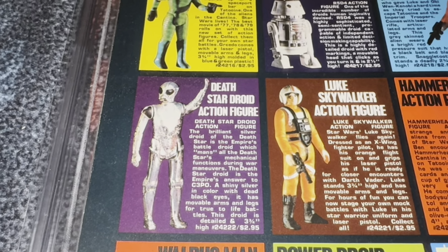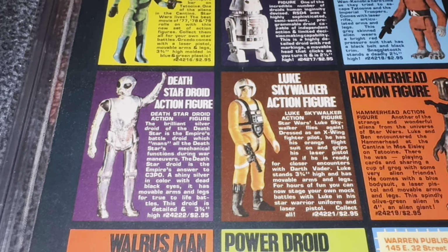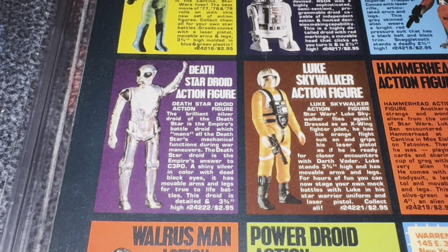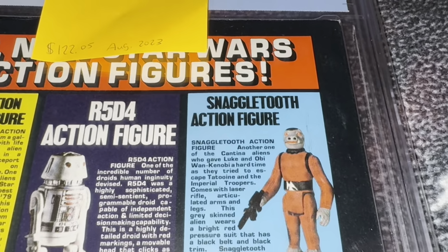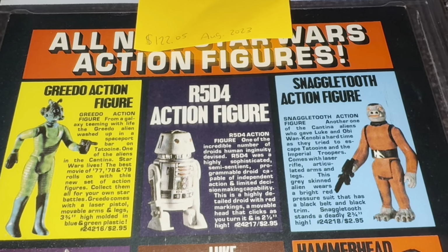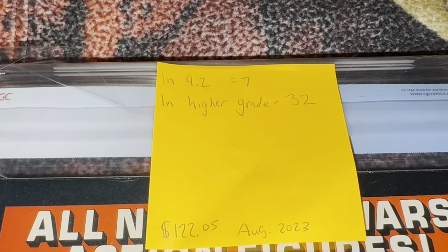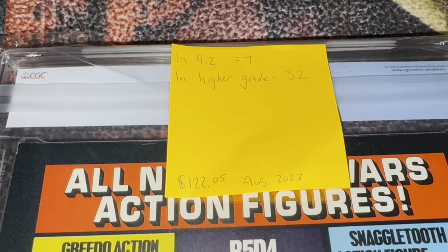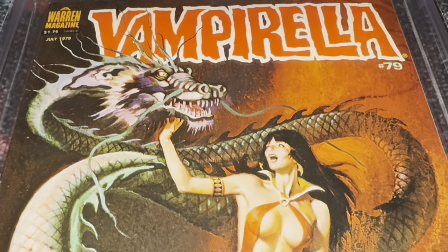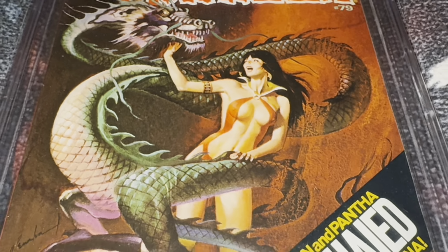I had a black vinyl carrying case, and all the little figures were in there, all the little weapons that they came with. Death Star Droid, Luke Skywalker, Hammerhead, Snaggletooth, R5-D4, Greedo. So in a 9.2, there are 7 graded, and higher grades are 32. And that research was done in August of 23. Take one more look here at the beautiful Chinese dragon. Very well done. That's a great cover.